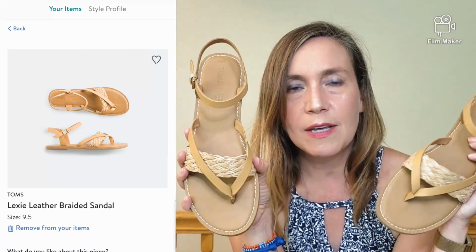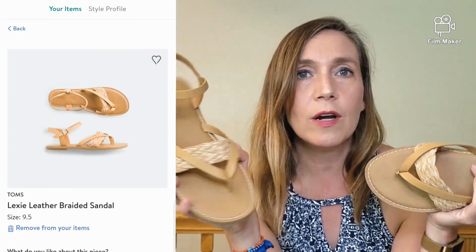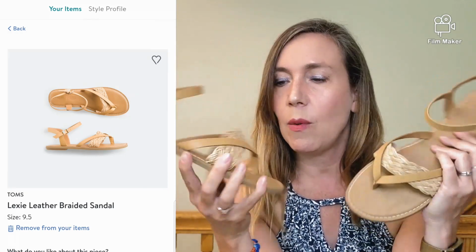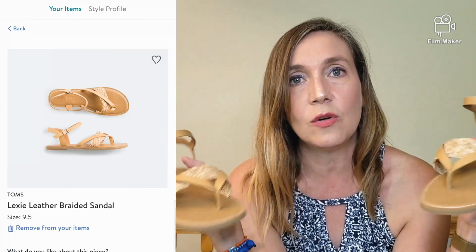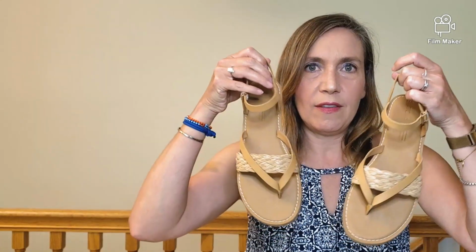All the Tom's items I've received from them, I received a pair of sneakers as well. I've worn and enjoyed them. They've been very comfortable to wear. These fit me very well, so I'm super excited to enjoy them this summer. And they're tan, so they go with everything. And by the way, I didn't do a separate video for these. They're in the videos if you look. They're on my feet.